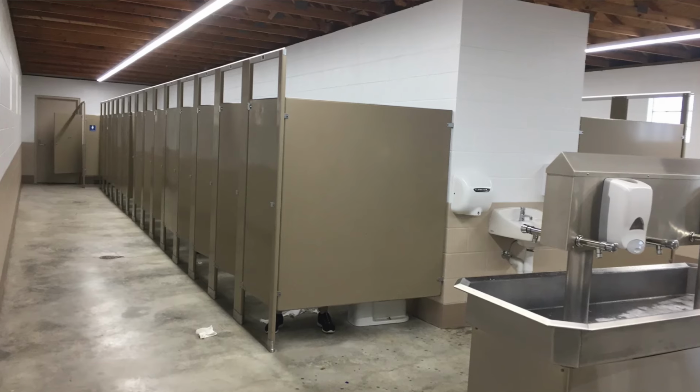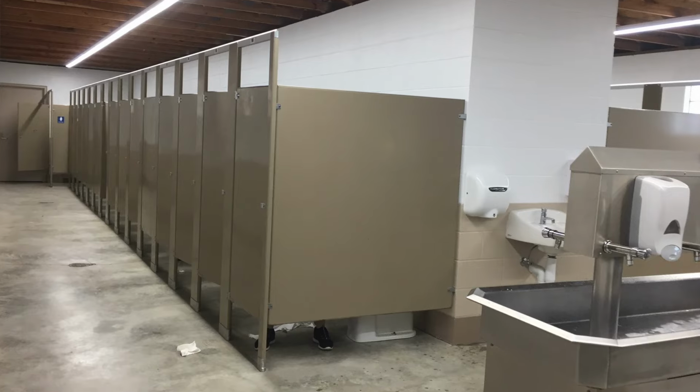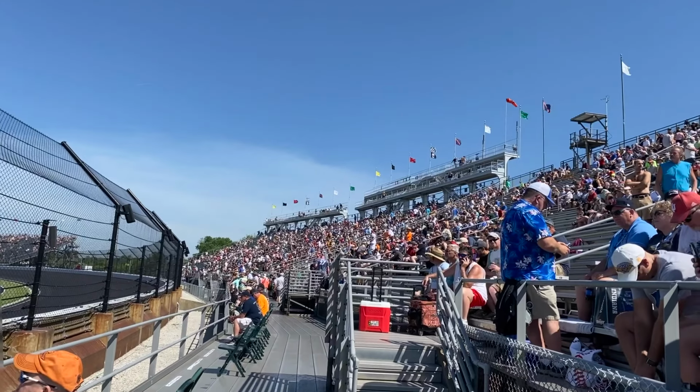Yeah. Because once you get into the track, then you can use the bathroom there, but it's going to be a pretty good walk into the track. Once you get up into your seats in the stands, that's another situation. Chris, do you want to talk about that?